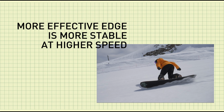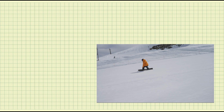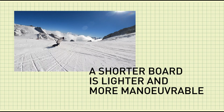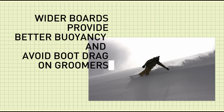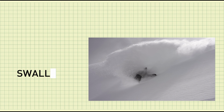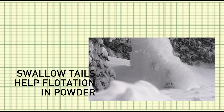A longer board is faster and more stable, but will be harder to turn. A shorter board will be more maneuverable, but will offer less edge grip. Wider boards will provide more buoyancy on deep days and avoid boot drag on groomers. Swallowtails will give you additional nose flotation and avoid a burning thigh at the same time.